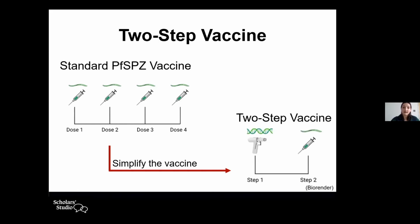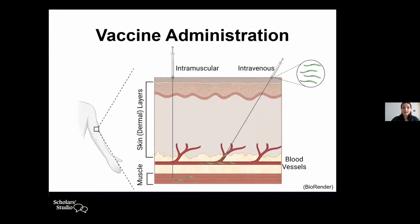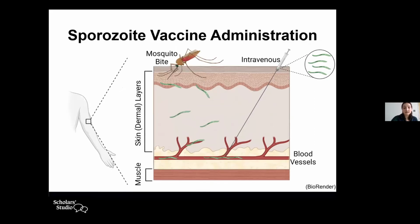One limitation is that the vaccine must be delivered directly into the bloodstream in a method called intravenous or IV delivery. IV delivery requires specialized training and is more difficult than standard vaccination. Most vaccines, including the COVID-19 vaccines, are delivered intramuscularly into the upper arm. Intramuscular injections deposit vaccine under the skin into the muscle. Attempts to deliver sporozoite vaccines without IV delivery have failed, and this is likely due to fewer sporozoites making it into the bloodstream, which is key for sporozoite vaccination.